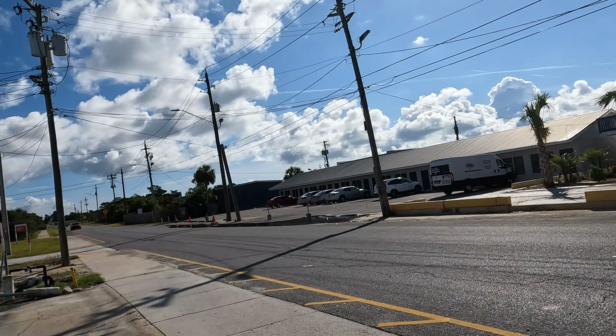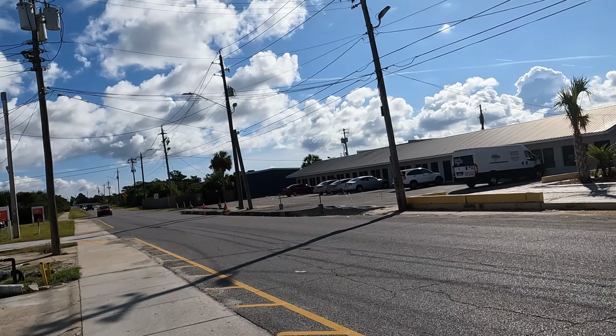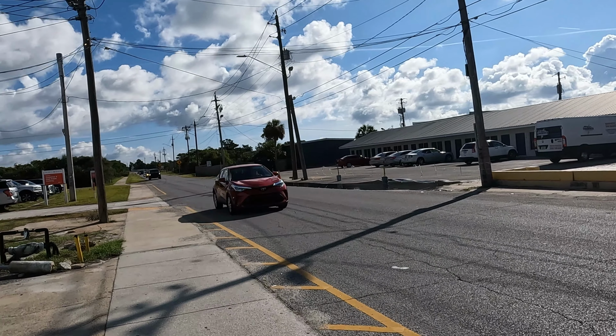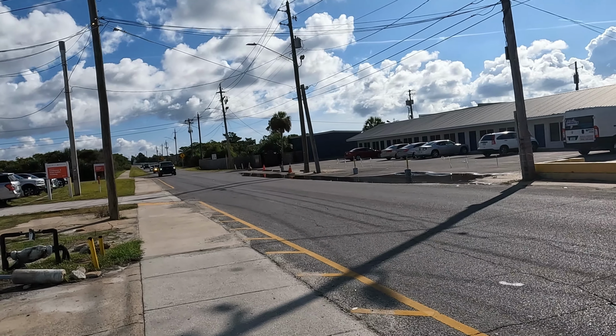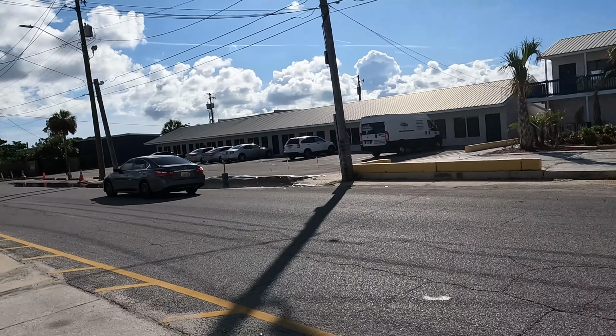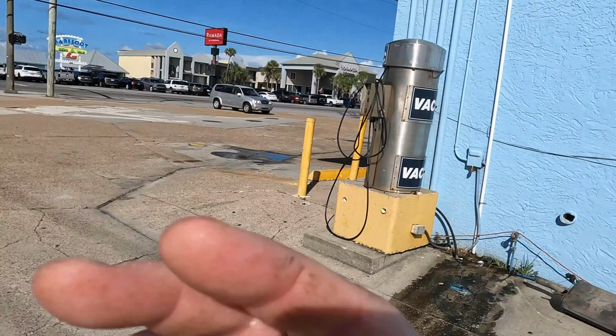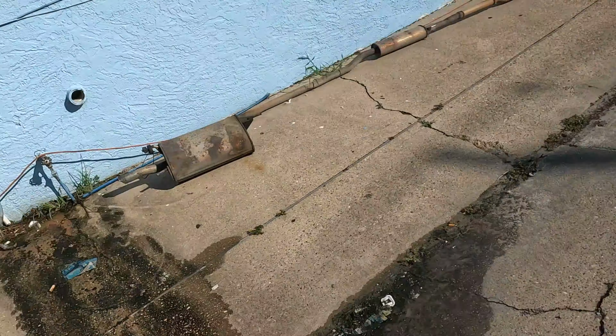Here's another view up Hills Road. Kind of a cut through, and I think the word is out. All these cars are coming off Back Beach Road. That guy doesn't know I'm YouTubing. But all these cars behind me are coming off Back Beach Road and just use it as a cut through. I've done it myself.